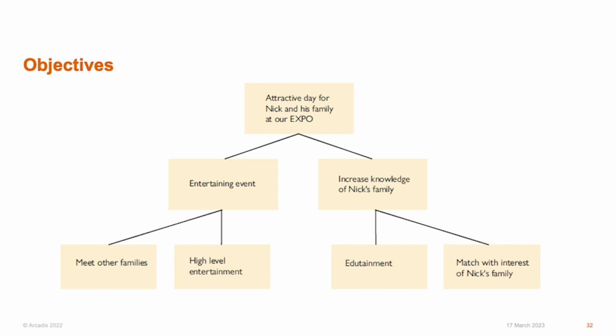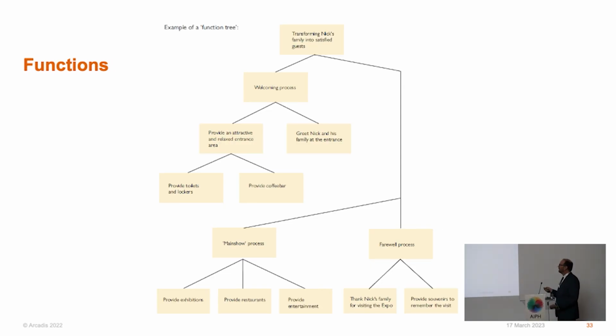If we look at education, he wants edutainment. So he wants his daughter to be educated, but not in the classroom. It has to be entertaining and educating at the same time. And it has to match the interests, of course, of his family. We want to transform Nick into a satisfied guest.